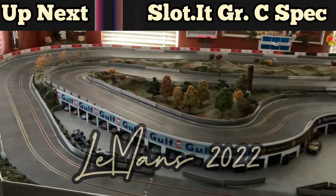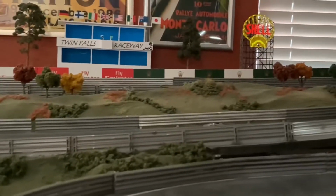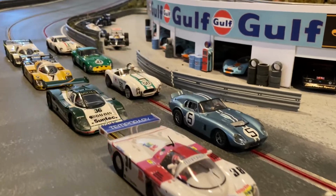We are running LeMans 2022 this week at Twin Falls Raceway for the annual event. Now, there were 8 drivers on track with 4 teams. Here's a good look at the cars as we're coming down the paddock straight.